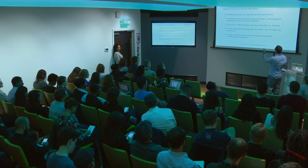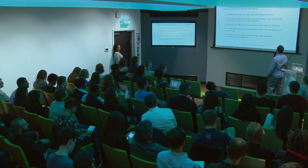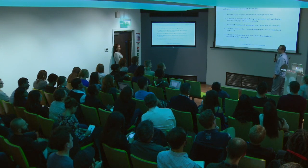A count of different use cases. I told you about favorites versus menus. Get the placement of your offering right, but it might not be trivial. I mentioned this before. An app is not enough. You must have back-end architecture to support it.